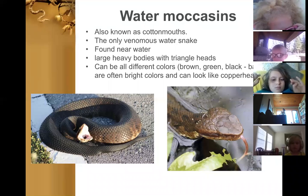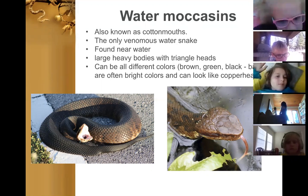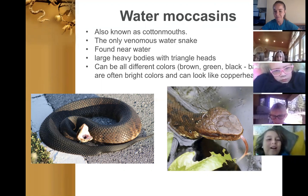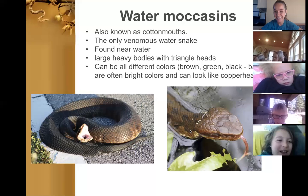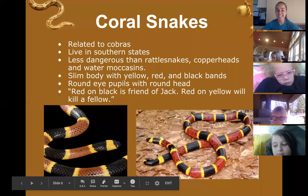Red on black is friend of Jack. Red on yellow kills a fellow. Yes, nice. Good job. Can anyone else repeat it? Good job, Sam. Poppy, go for it. What was it? Yellow on black, right? No, that was the other one. That kills people. Oh, yeah. Try again. Red on black is friends with Jack. Red on yellow can kill a fellow. Yes, good job. Okay, yes, so very good.